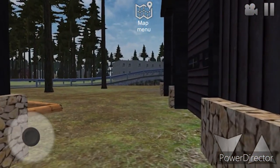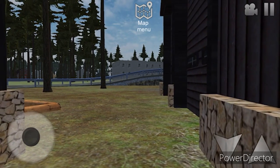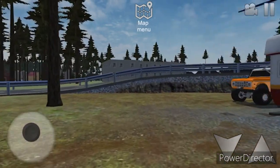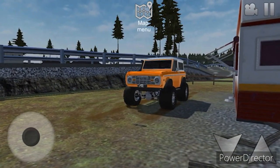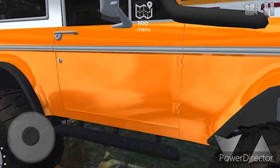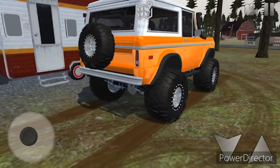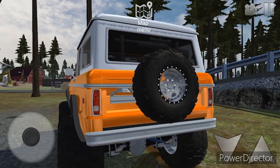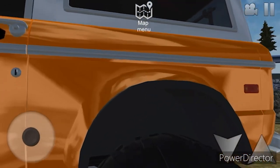Okay, guys, so right now the Ford Bronco should be built. So let's go ahead and check it out. Oh my god, that is looking beautiful. Wow, I think I made an actual trial riding truck. It has rock climbing tires. And oh, I had a gun rack. That's cool. I don't know what it's for. I think we're going camping and hunting.